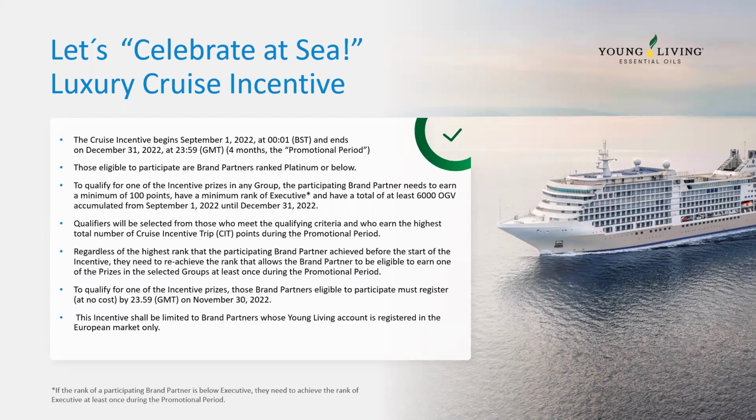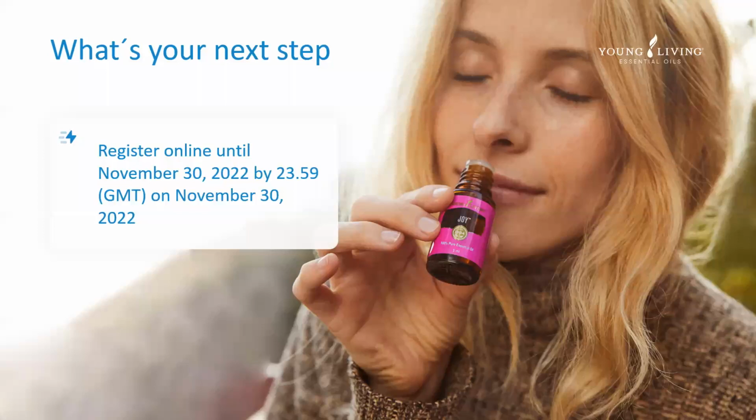You need a minimum rank of executive and have at least a total of 6,000 OGV accumulated during this 4-month period. So regardless of the rank that you have achieved before the start of this incentive, you would need to re-achieve the rank, and that will allow you to take part in the prizes category of that rank, and we'll show you that shortly. So let's take a little look at this.